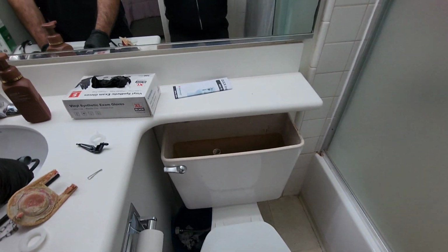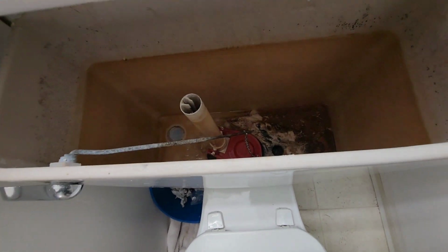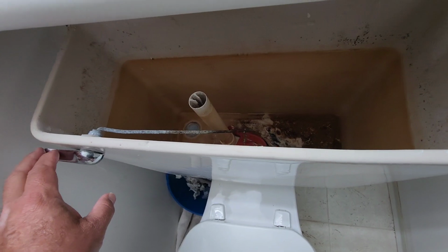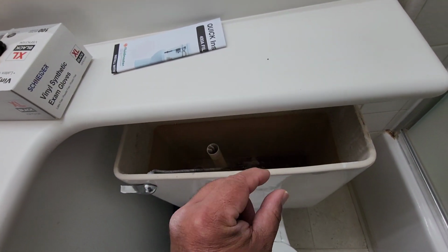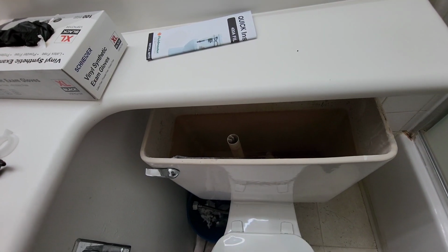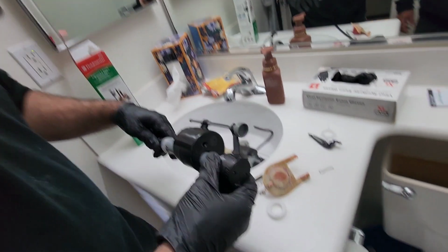Okay, guys, he's got the flapper in. He's got just the right amount of chain. I like a little sag in it, but we don't cut the extra until we check it. Then once we do, we always cut the extra, leaving 2 to 3 links. That way, if we need further adjustment, we have a couple of links. So now he's going to mess with that.